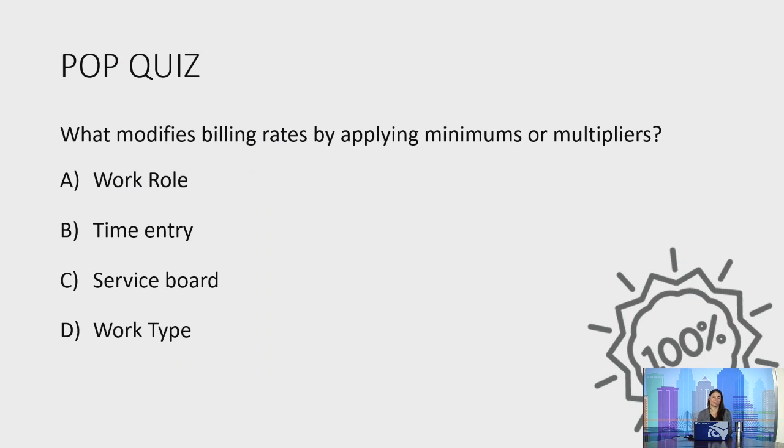Okay, bringing us to another pop quiz. This is really making sure that everyone is tracking with that work role and work type conversation. So let's see if we can get above 80% on this one. What modifies billing rates by applying minimums or multipliers? So think, what was setting the billing rate for my member time, and then what can I use to modify it?